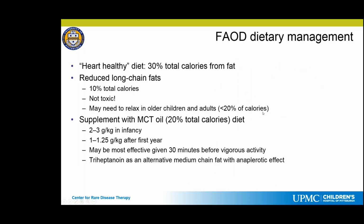So once you have made a diagnosis, in the case of newborn screening, the diagnosis is given to us through the newborn screen. The current dietary management is actually fairly limited and predominantly relates to trying to avoid use of fatty acid oxidation. We do generally recommend a heart-healthy diet, which of course is 30 to 35% of total calories from fat. But this is not because the fat in and of itself is toxic.